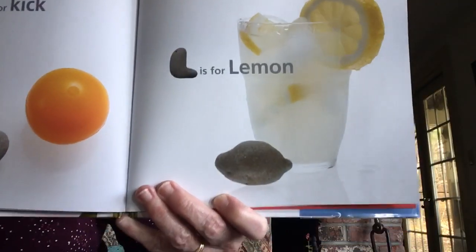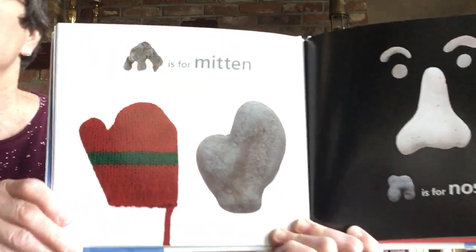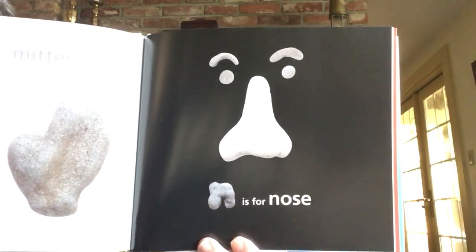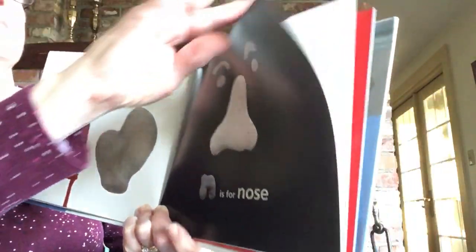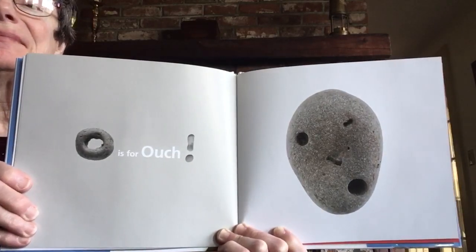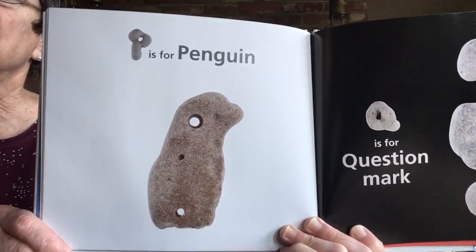L is for lemon. M is for mitten. Looks just like an M. You'll know this one. N is for nose. O is for, ouch. P is for penguin. That does look like a penguin.